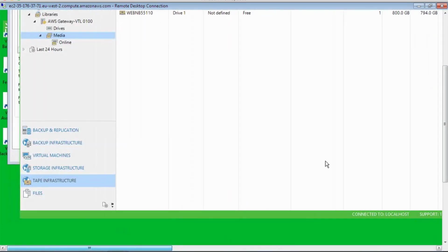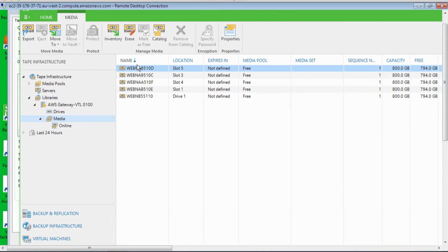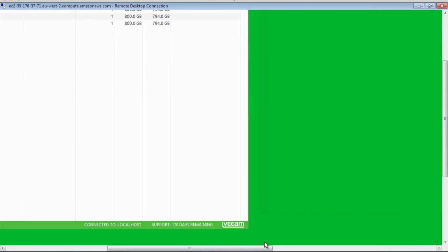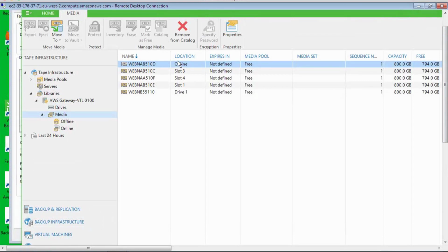Now what happens if you want to archive that tape once the backup is done? What you want to do is you want to click on a tape, and you want to export it. So click Export. Again, we just want to confirm that. Yes. And that tape now is offline.